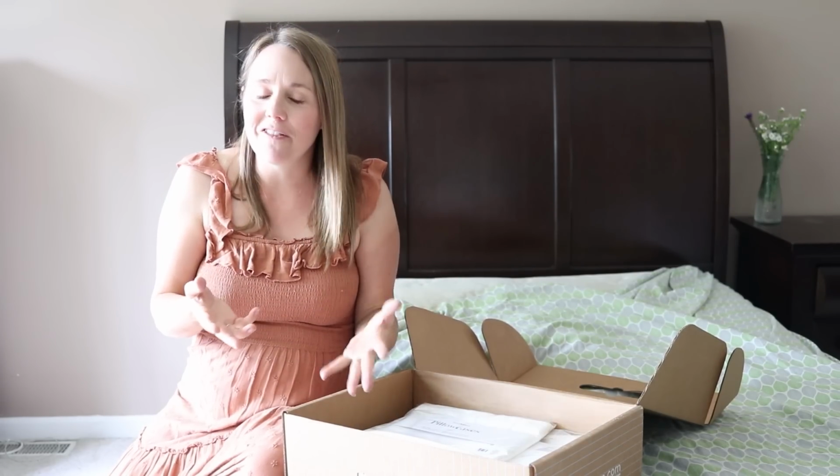So I'm just gonna go ahead and make my bed with all of my new sheets, put my new duvet cover on, and I will let you guys see how it all looks.